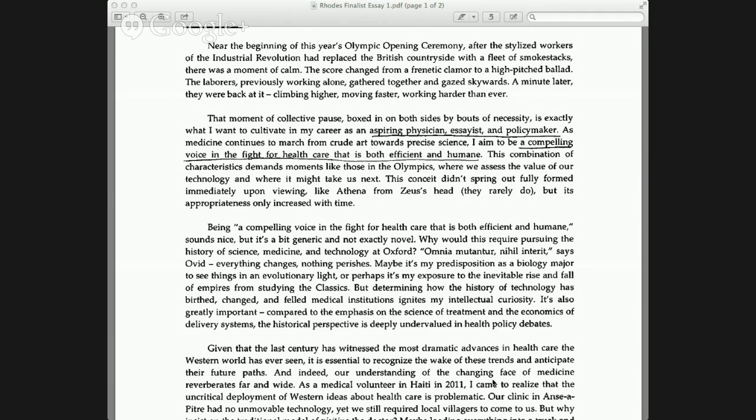So in this essay, here we have, this is not really a story so much as an illustrative observation, and it's meant to introduce this person's mission, which we really get in the beginning of the second paragraph, but then we get more detail about what that means.